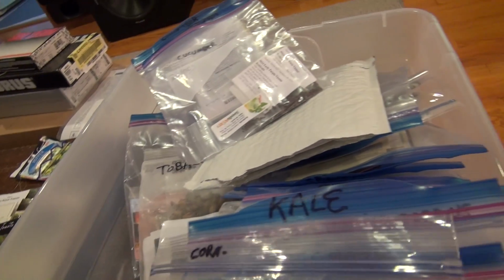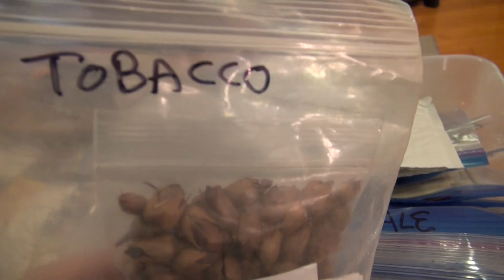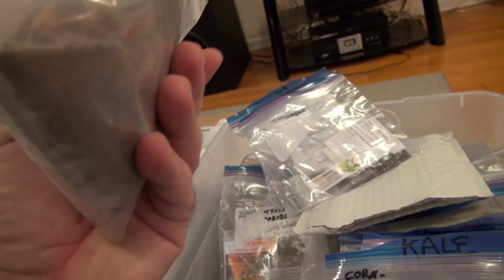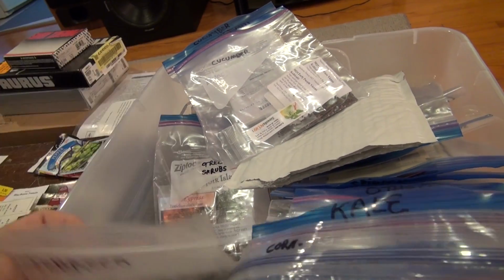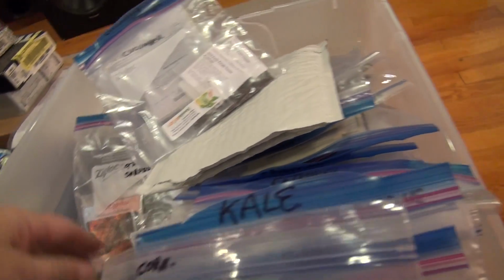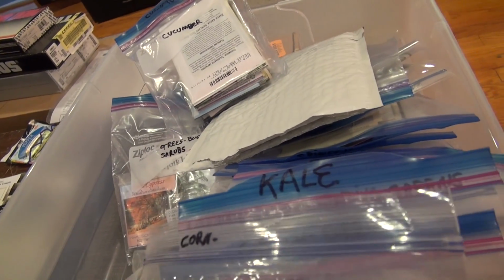Here's my collards. Not too many collards. There's not that many varieties of the collards. Tobacco. I probably got maybe about 2 dozen varieties of tobaccos in there. Let's see here. Did I show this one? Kohlrabi. Cucumber.